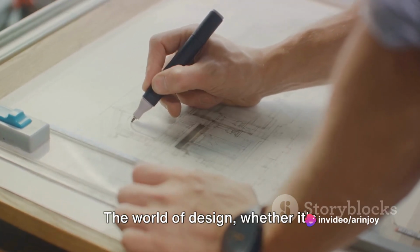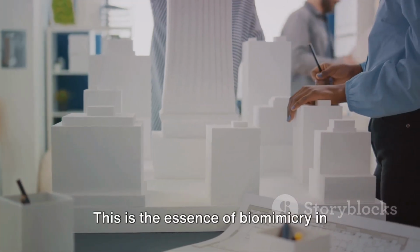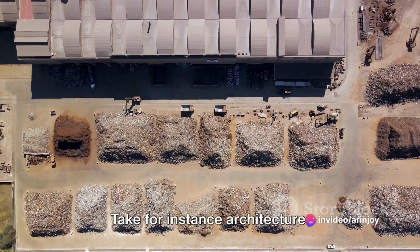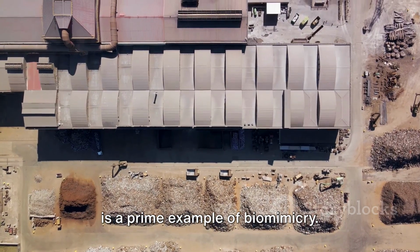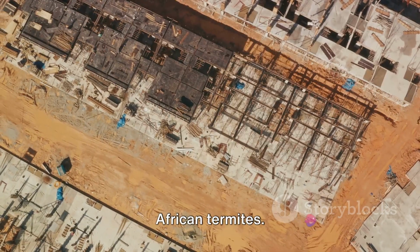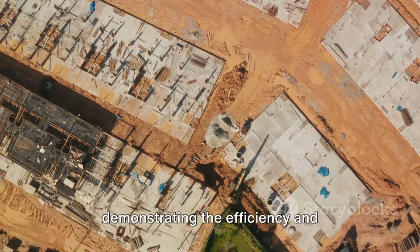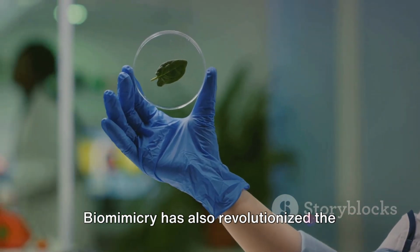The world of design, whether it's architecture, materials, or structures, has been significantly influenced by nature's ingenuity. This is the essence of biomimicry and design, observing and imitating nature's strategies to solve human problems. Take, for instance, architecture. The Eastgate Center in Harare, Zimbabwe, is a prime example of biomimicry. This building's ventilation system is inspired by the self-cooling mounds of African termites. By imitating the termites' ingenious design, the Eastgate Center uses 90% less energy for ventilation, demonstrating the efficiency and sustainability of biomimicry.